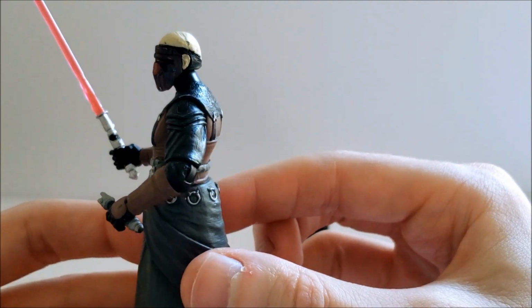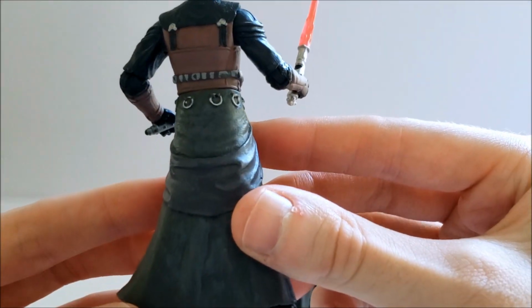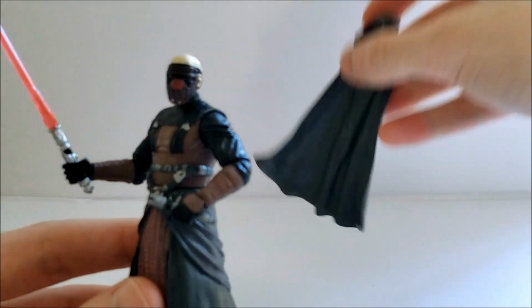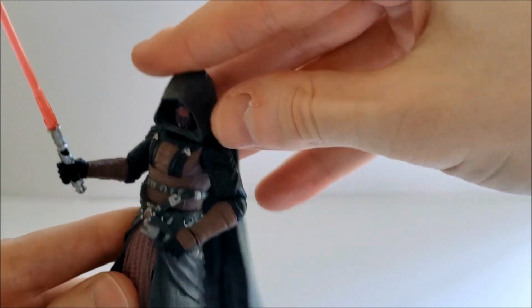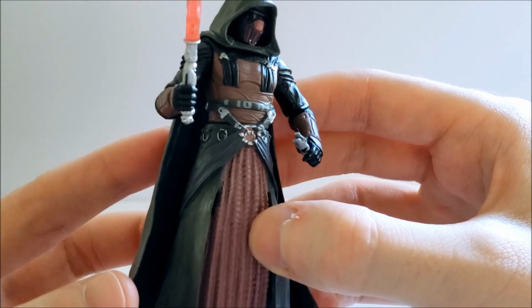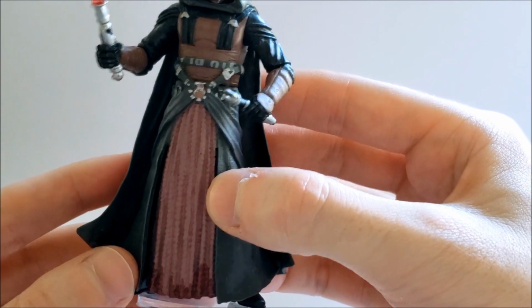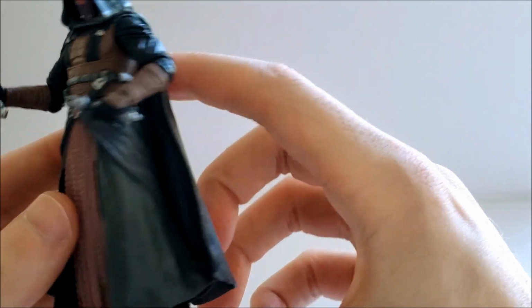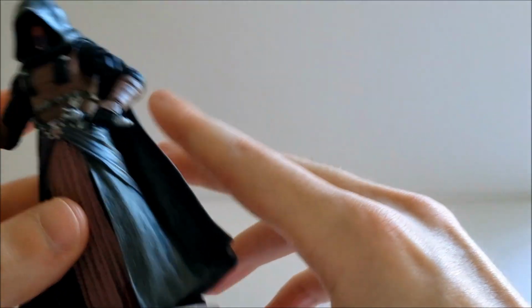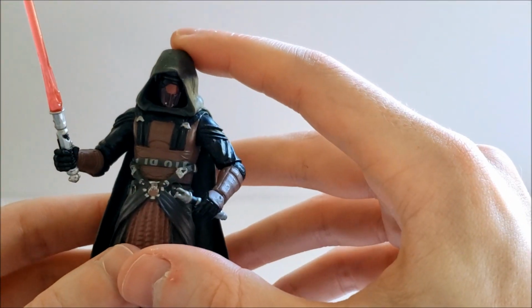As we know, most people, when they think of Revan, they don't really think of him as bald. He does have some nice detailing in his robes there. And I'll just put this back on. And it fits pretty good. But he's all plastic. He's very cumbersome, and he has a large footprint. And he has a very awkward stance too. As you can see, he kind of leans forward a little bit. And that's because of his articulation and just the build of how his legs are.